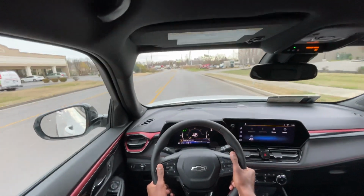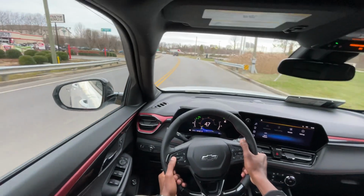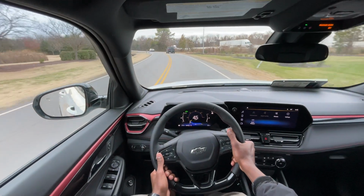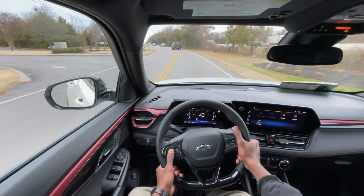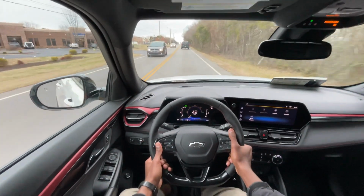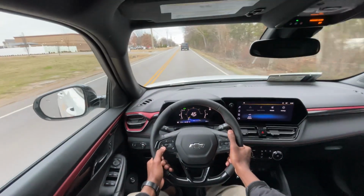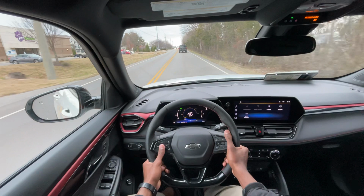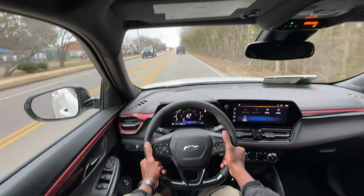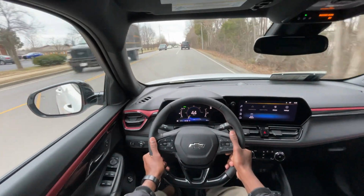Now, in terms of the competition, there are so many small SUVs out. You have the Hyundai Kona, Nissan's Kicks. There used to be the Rogue Sport, but I think that got discontinued. And then you have the Toyota RAV4, and then you have the CRV, or not the CRV, but the CHR under that. And I'm probably missing one. There are just so many again. But I feel like GM is trying to capitalize on these. You have the Trax, you have the Trailblazer, you have the Equinox.